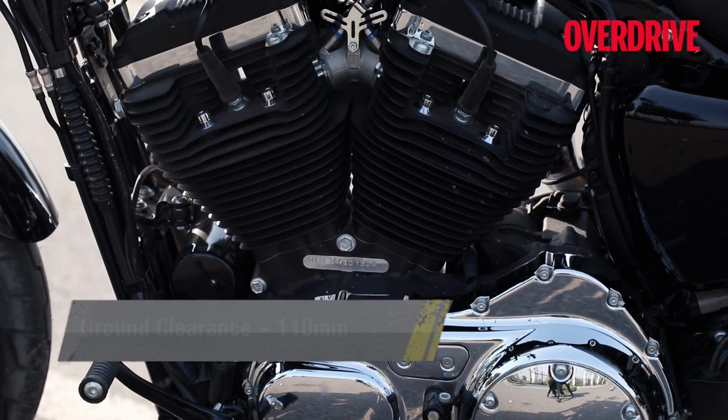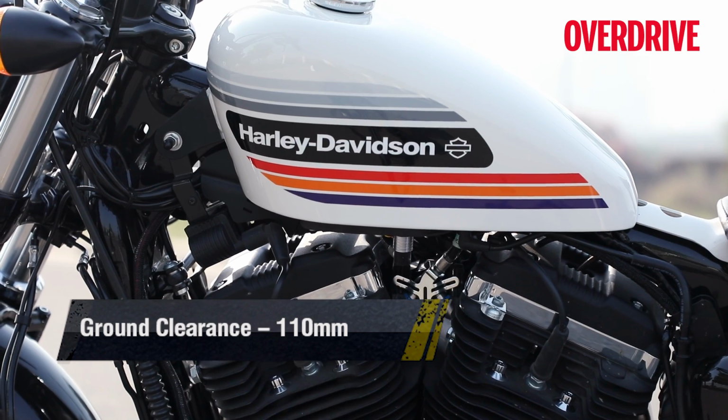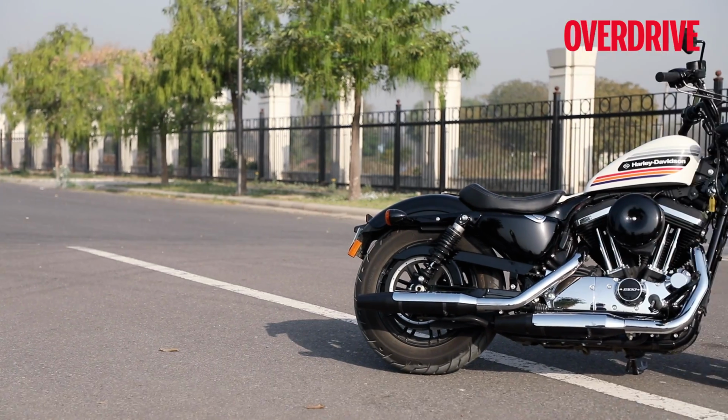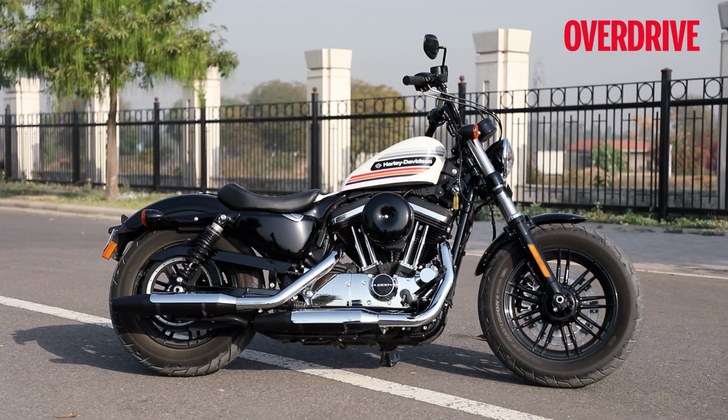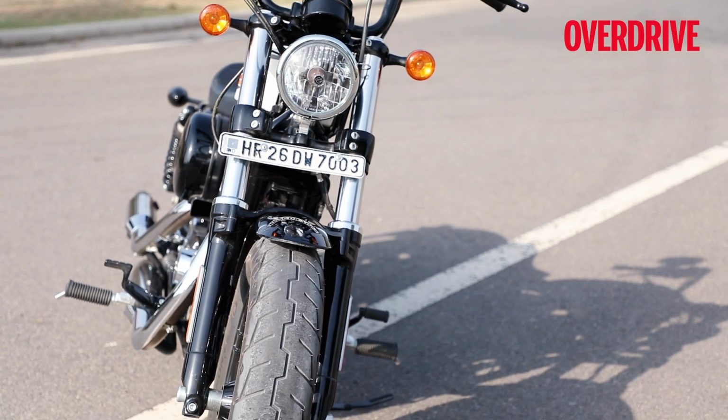The engine gets a part chrome finish to differentiate it from the standard 48s, and finish levels are excellent, making for a premium feel. Seat height is low while the fuel tank is really small given its capacity of just about 8 liters, which means that while the bike stance is appealing, taller riders might just find the bike a little too small.